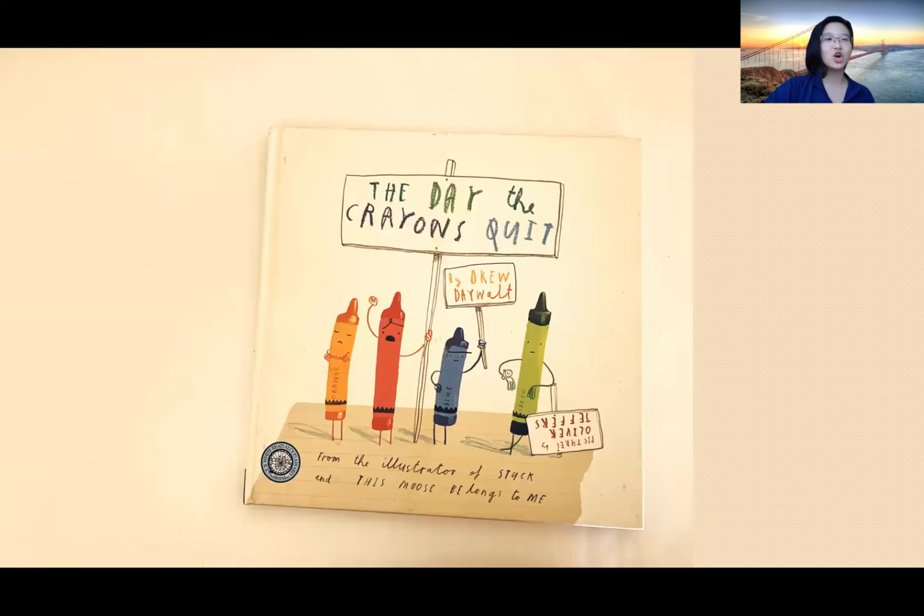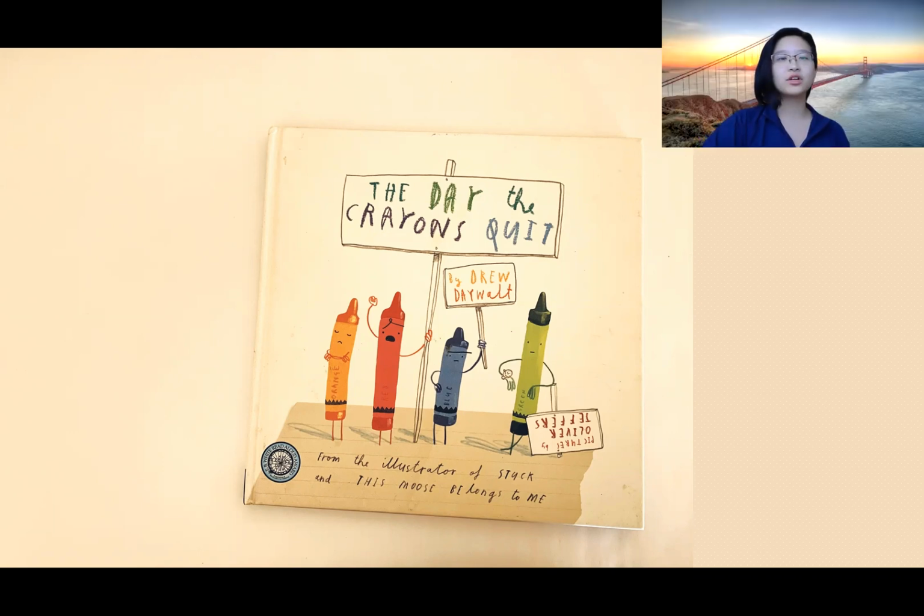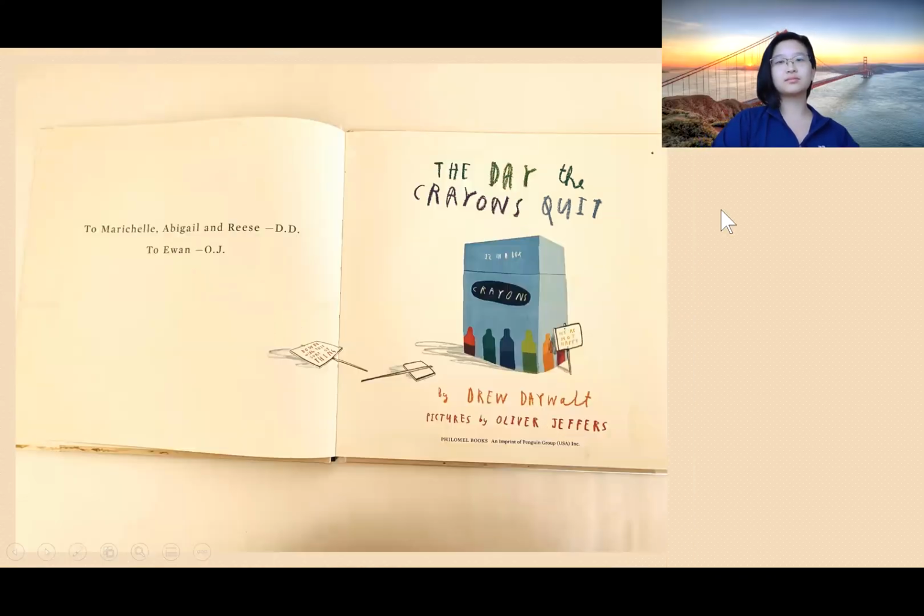The Day the Crayons Quit by Drew Daywalt. Pictures by Oliver Jeffers. I see the title page. That's the page with the title before the story begins.